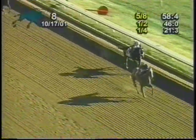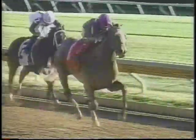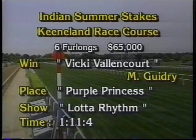Vicky Valancourt picked up a nice win, challenging early speed factor Purple Princess, who was the heavy favorite, and drawing off very nicely after a 5-wide move. The pace in the race did come from Purple Princess, a New York shipper for Todd Pletcher, who had a little bit of a poor start, dueled in the early going, but had nothing left to match the winner. Lotta Rhythm closed into the 3rd spot after running 4 wide after being outrun in the early stages of the race.